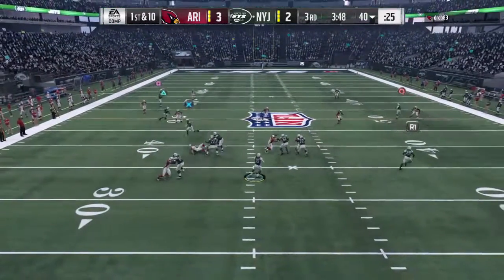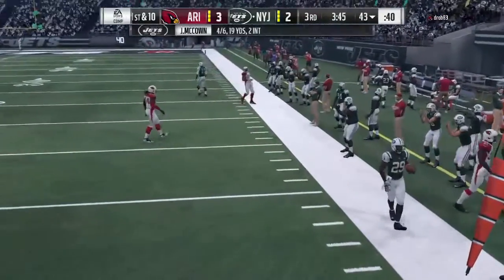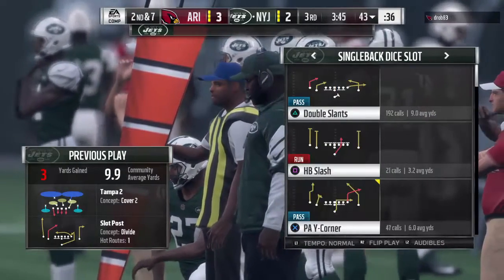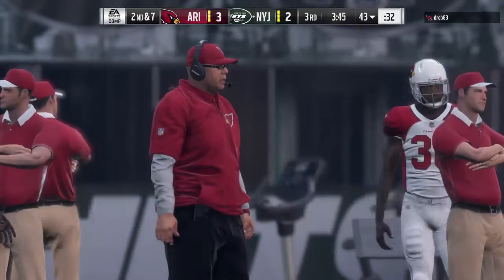So after the INT, it's McCown now. To the sideline, and wow, what a catch there. He doesn't get a lot, but he was able to get the feet down, complete. It'll be a 3-yard gain, and that'll make this a second down.